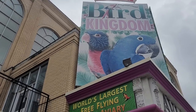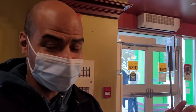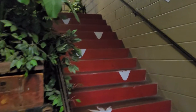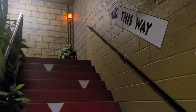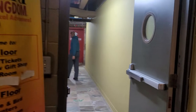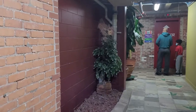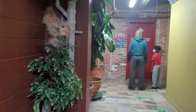This is Bird Kingdom, the world's largest free-flying indoor aviary. Tell us what you love about Bird Kingdom. I love the fact you can see all different kinds of tropical birds from around the world in just one building. From macaws to budgies to irises. Do they have toucans in there? I think they do. They do have stairs, and that's the way that you travel through the Bird Kingdom predominantly. But if you need an elevator for any reason, you just head over here to the right, bypass the stairs, and then you're all good to go.